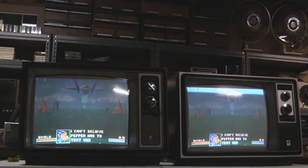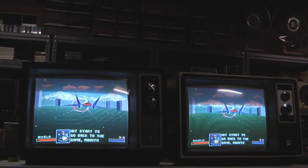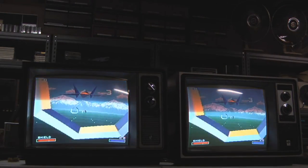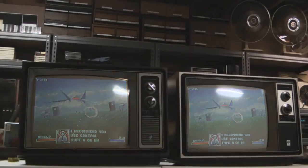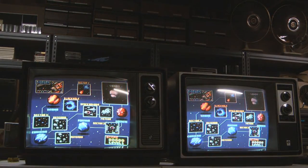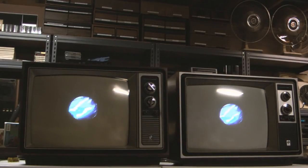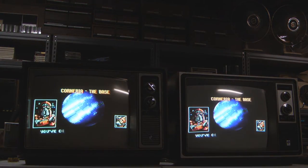It's not on camera, but I got four or five TVs all displaying this. We're on level 3. I remember when I first played this and I heard that, and this game was like amazing.